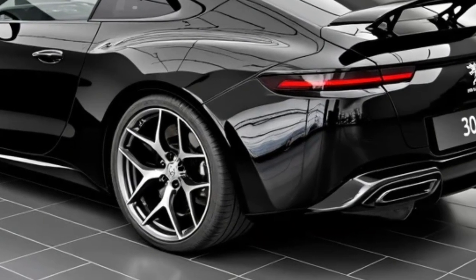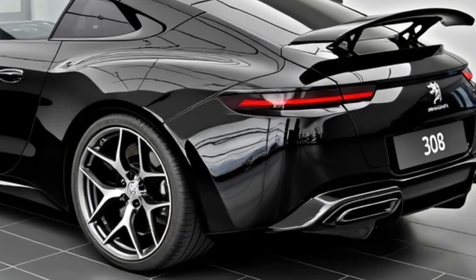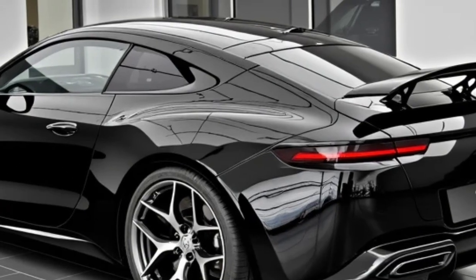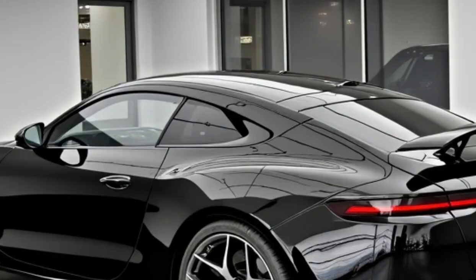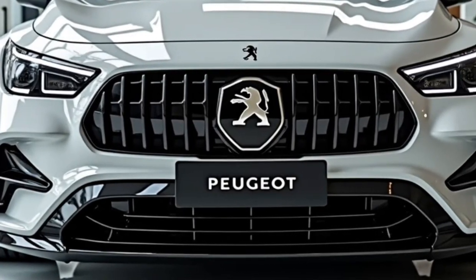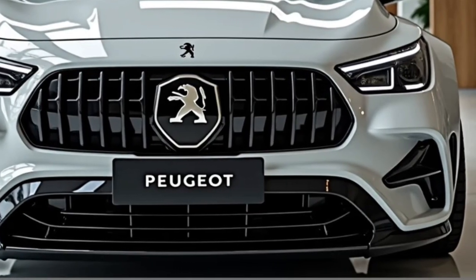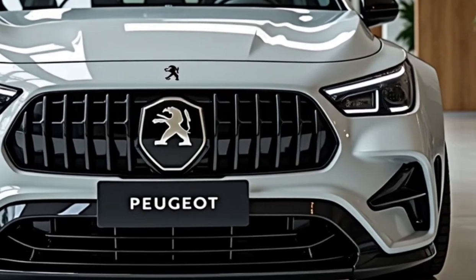And let's talk about pricing. Peugeot hasn't released official numbers yet, but based on the current model's positioning and the technology packed into the new one, we expect the 2026 3008 to start around €40,000 to €45,000 in Europe, with higher trims pushing into the low 50s. For what it offers, sleek design, a cutting-edge interior, strong EV range, and top-tier safety tech, that's a compelling value. So who is the new 3008 for?